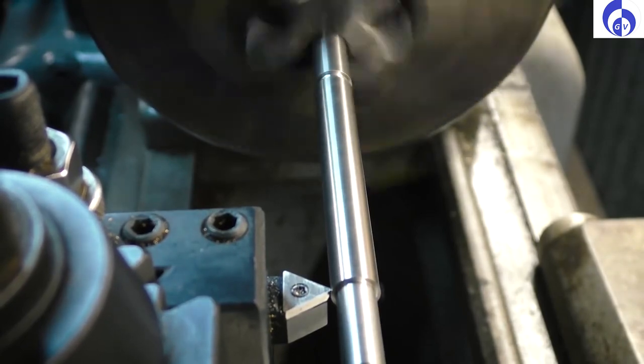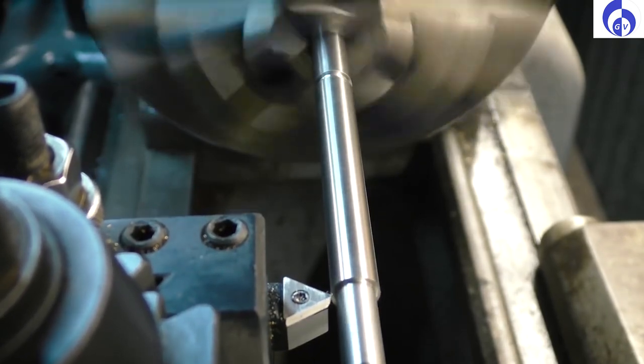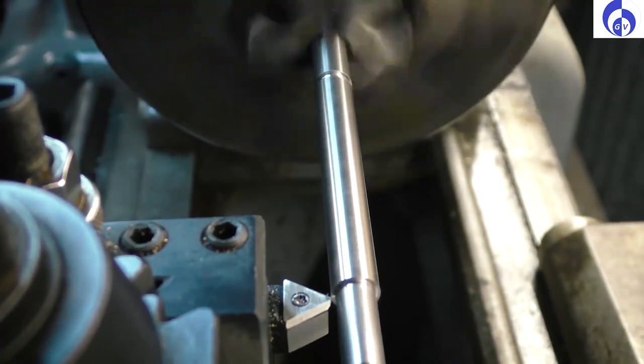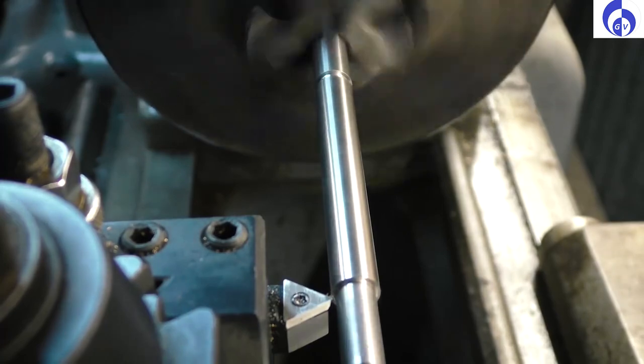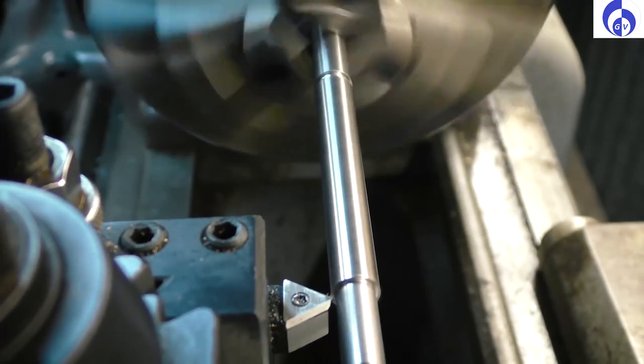This insert came with a 15/1000 nose radius, but before putting it into the holder, I rubbed it against a sharpening stone until almost all of that radius was gone. This will give the thread a little more accurate minor diameter.